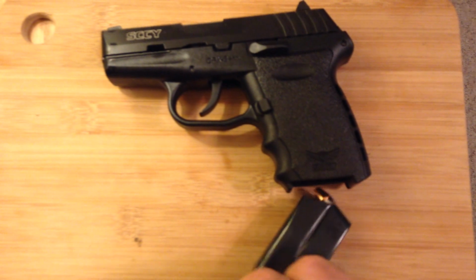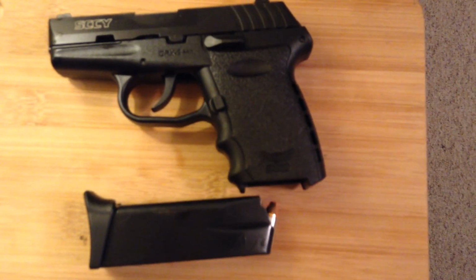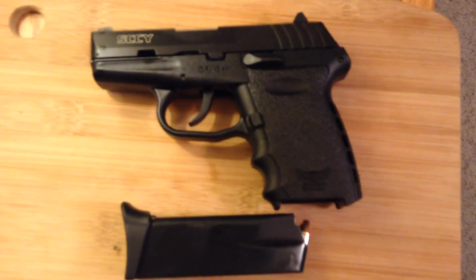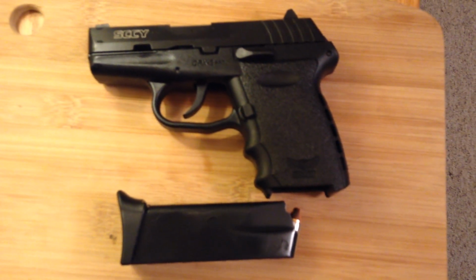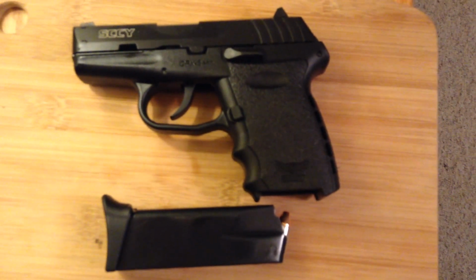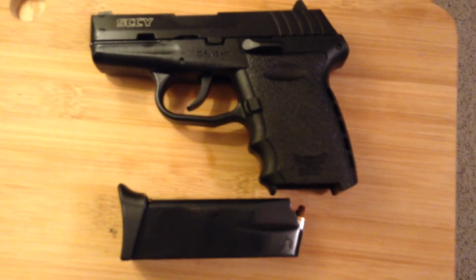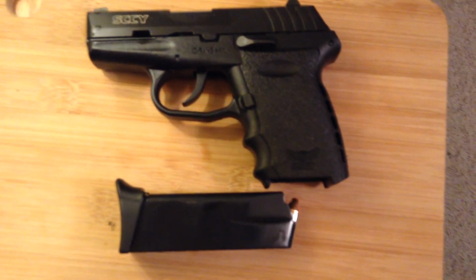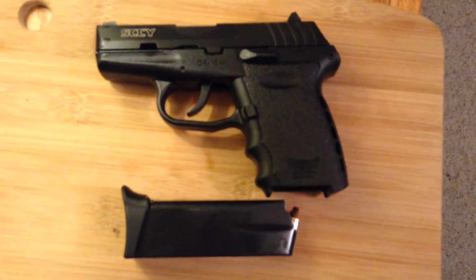I did have the frame pins work themselves out within the first 80 rounds. I contacted Sky. They sent me oversized frame pins, which I installed myself with some punches and a hammer. No big deal. I fired another 150 rounds through the handgun, and they have not moved, so I'm assuming that this is going to resolve my issue. This is the kind of handgun I keep on me for my daily carry. Although at my place of employment, I'm not allowed to carry, unfortunately. So I do carry outside of work. I do carry when I'm out on the town. So again, relatively inexpensive pistol to get into.